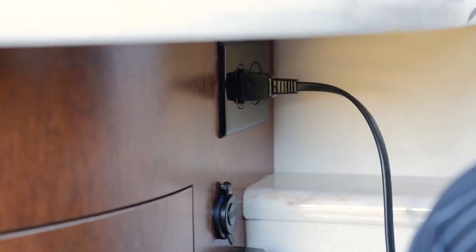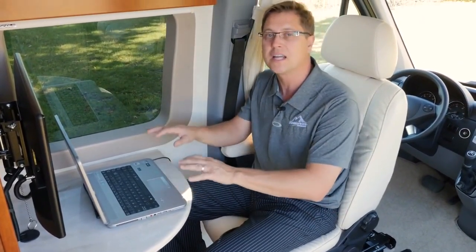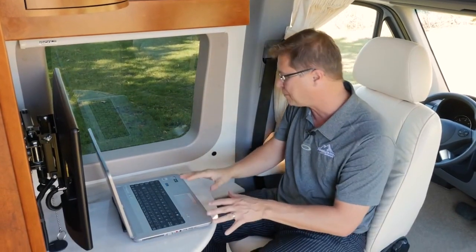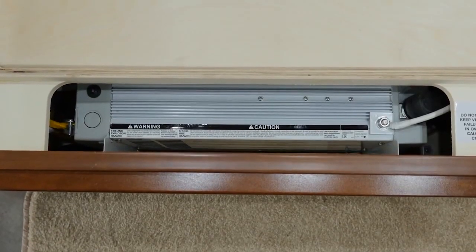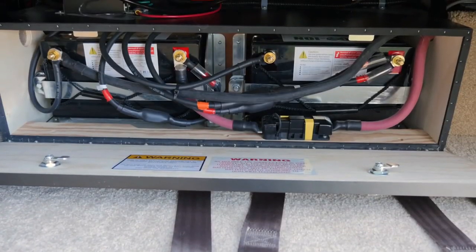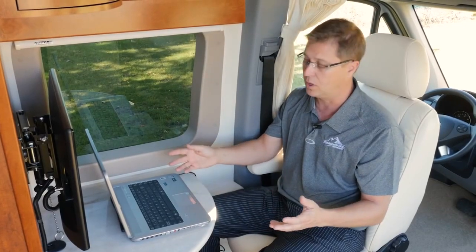With my laptop set up, I can rotate my chair, pull it all the way up so I have a nice comfortable position. If the sun is coming in my window and I can't see my screen, I've got a handy MCD shade right here. With the laptop plugged into my 110 outlet, we now can power and charge my laptop through our new Xantrex 2000 watt pure sine wave inverter. It can charge it right from our coach batteries. I don't need to start my generator if I don't want to.